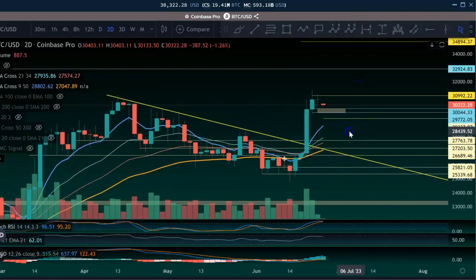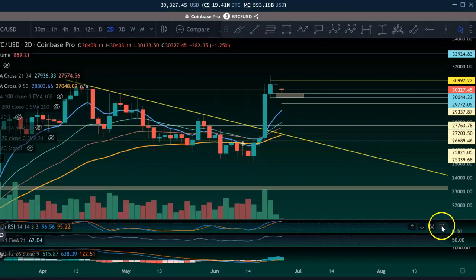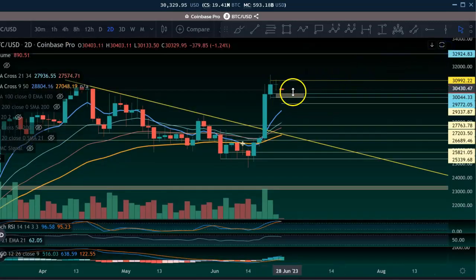All right, now looking at the slightly longer term, this is the 2-day chart, and what I'm seeing here is stochastic RSI still in the overbought region, just about to print a bearish cross in the 2 moving averages. So still, I'm expecting to continue this pullback.